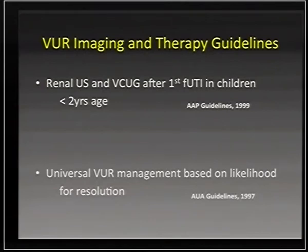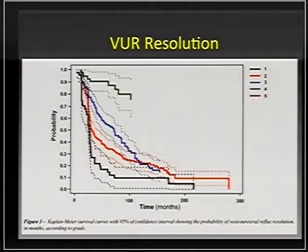So when we look back to the original reflux imaging and therapy guidelines back in the late 90s, using this premise, ultrasound and VCUG were recommended after the first febrile UTI in all infants uniformly up to age 2. And in general, the reflux guidelines thought that universal reflux management should be based on the likelihood for reflux resolution based on these nomograms that we've all seen and know.